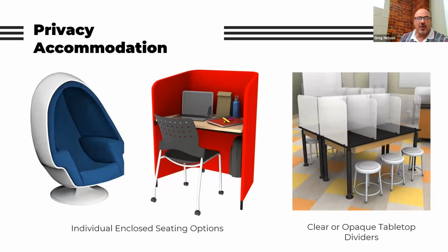Privacy accommodations. So there are a number of different ways of creating privacy accommodations. I talked about the shell chairs before. You can also bring in carrels, things that allow you to be part of the group, while at the same time having a little bit of barrier to reduce distraction. So those are very helpful for privacy accommodations. You can also just get tabletop dividers if that will serve the trick.